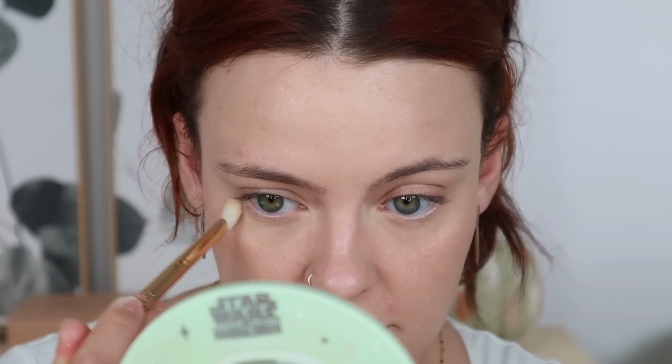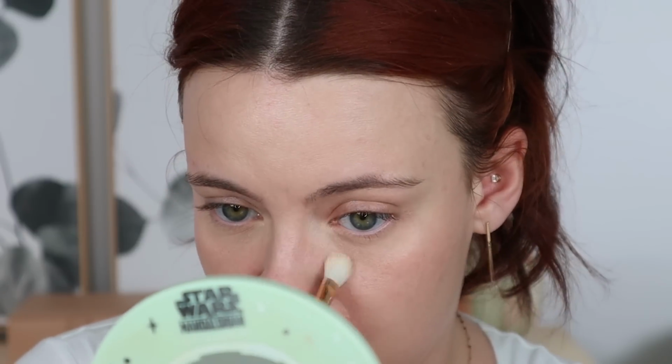I think it's more blurring than the original Laura Mercier translucent powder, but it's not as blurring as other powders I have in my collection, and it's kind of yellowing my under eyes. Did you see that? So far not excited about that. We'll see how it looks on the rest of my face in a little bit.